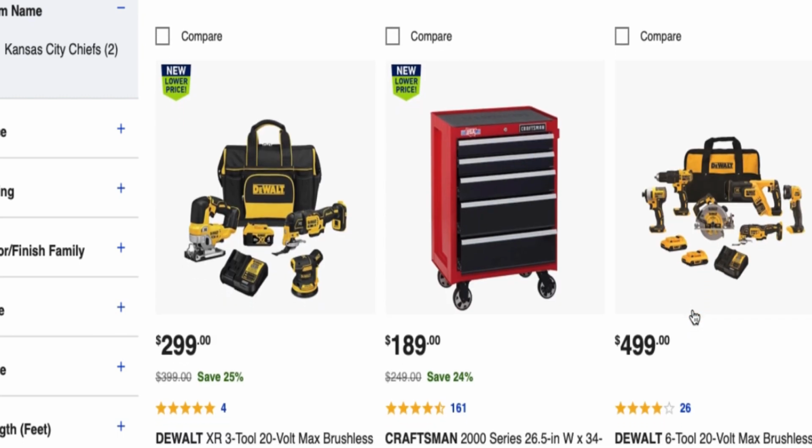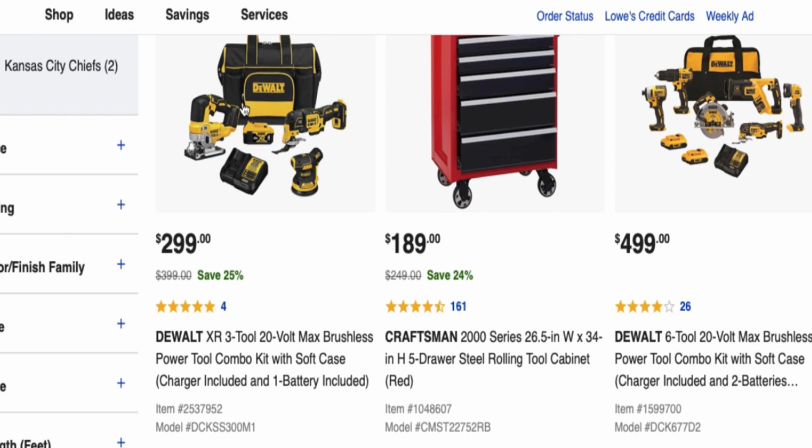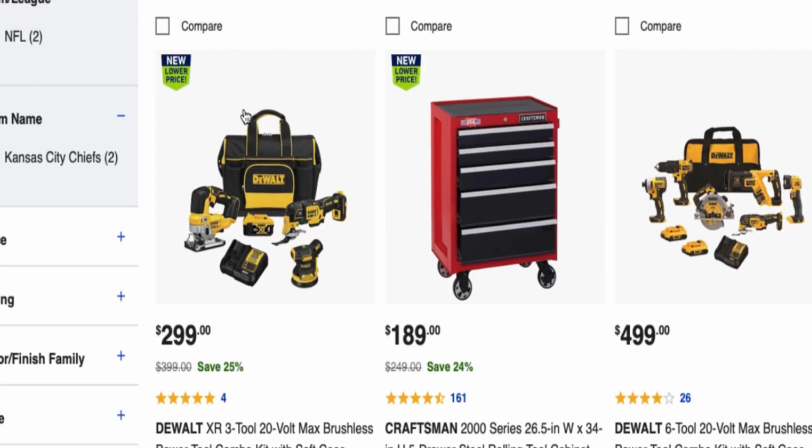And then they got this kit, guys. This kit's gonna be up above. It's not gonna be this kit right here. It's gonna be up above on the tool section, on the warehouse where they have all the storage up above the aisles. So you're gonna have to look it up if you want this kit. This kit's a great deal. You save 25%, $399 deal. You get it down to $299.